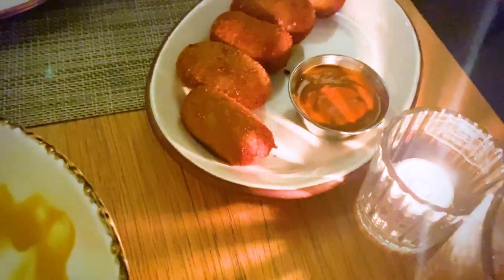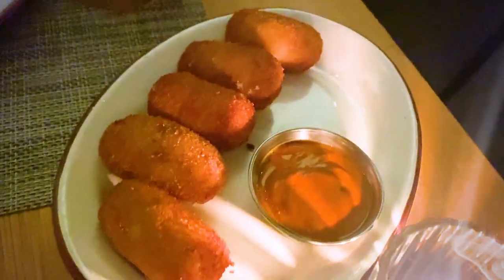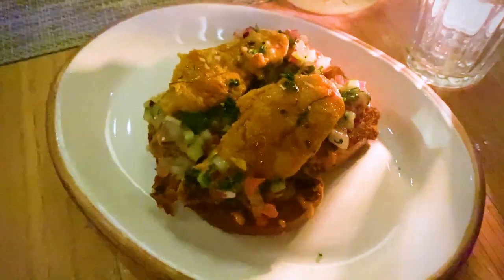tangerine mandarin thing. If you do end up visiting, do try the croquettes. They are plump with a crunchy exterior, but soft inside, nice and flavorful. And then of course they had uni toast, because why not?